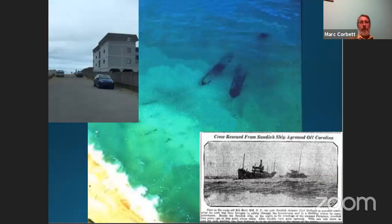In this aerial view, you can see the two steamers lying next to each other here, forming what is probably the best nearshore dive spot in North Carolina. It's called the Triangle Wrecks. The Gerhardt lies to the north, and the Kazikis lies to the south. The broken stern section of the Kazikis lies towards the north, furthest offshore. These wrecks are located just to the south of 2nd Street in Kill Devil Hills.